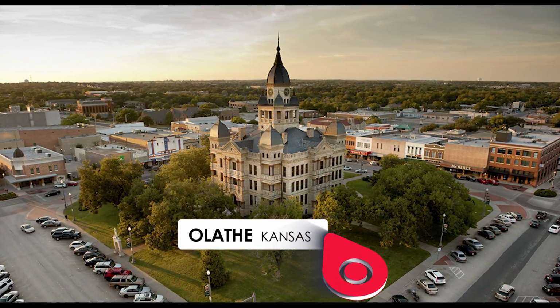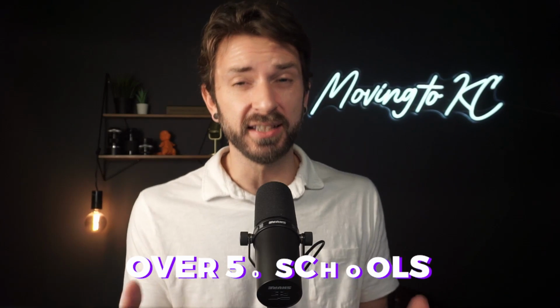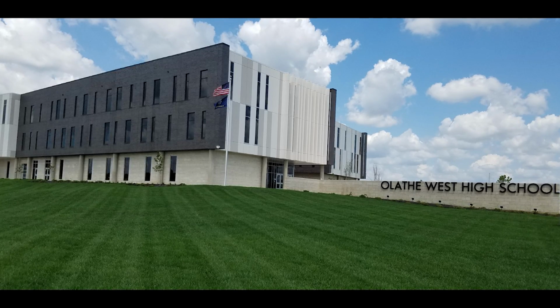Now, the next one on our list is one that I'm very familiar with because it's where I graduated high school from, and that's Olathe, Kansas. It has a population of 140,000 people, so it's definitely one of the larger suburbs on our list. And similar to Shawnee, it has its own school district. There are actually over 50 schools in the Olathe school district, and 5 of those are high schools, the newest one being Olathe West High School, which is on the far west side of town.